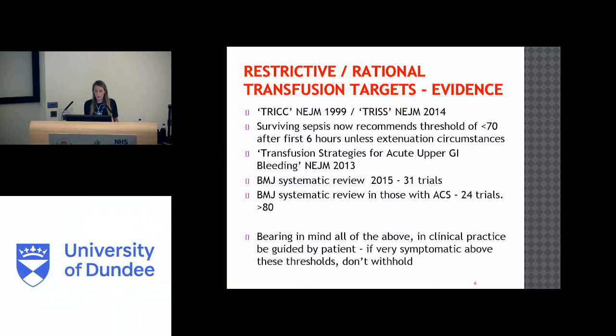A more recent one in septic shock patients, the TRISS trial, again, between less than 70 and less than 90, and again, there was absolutely no difference in mortality between the two groups. There's often a kind of trend for improved outcomes in the restrictive transfusion groups. And actually, the Surviving Sepsis guidelines now recommend a threshold of less than 70 unless there are extenuating circumstances.